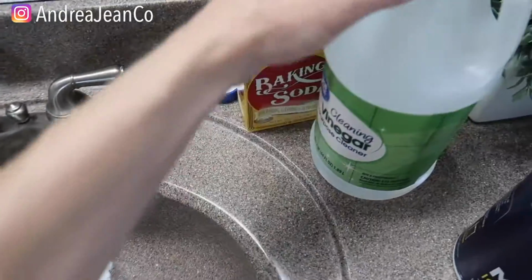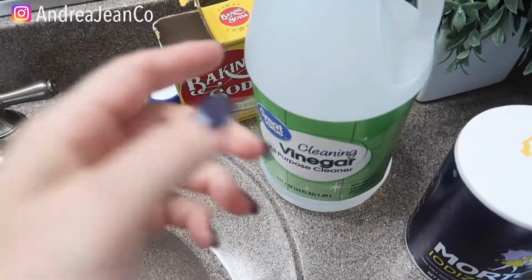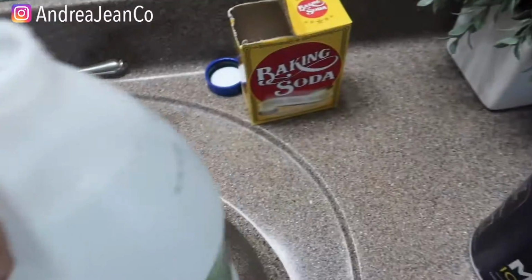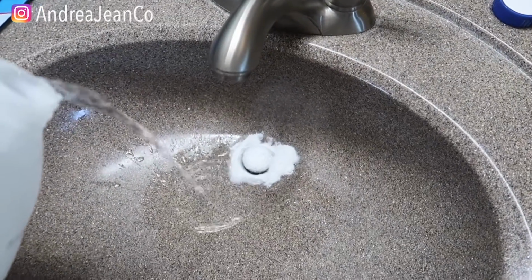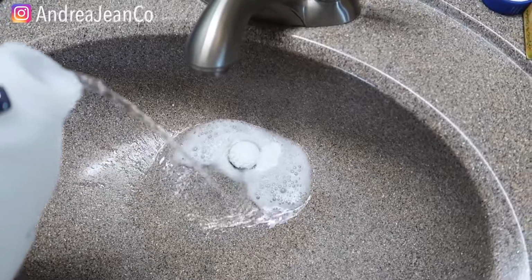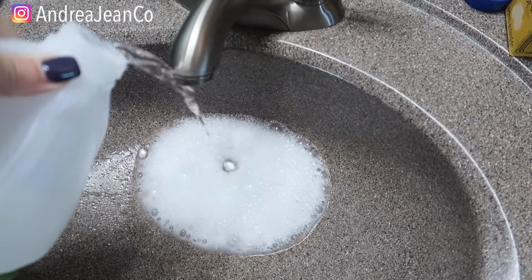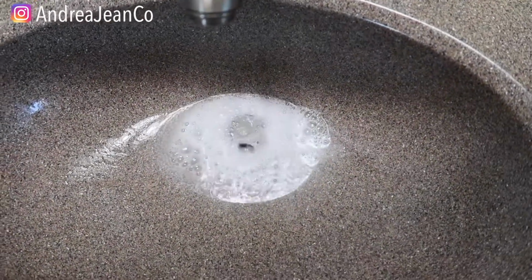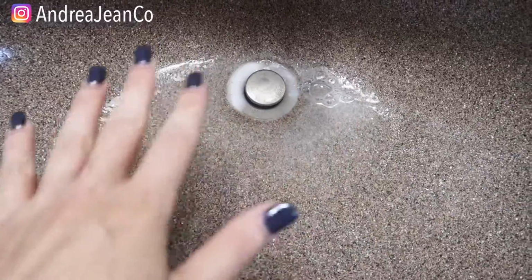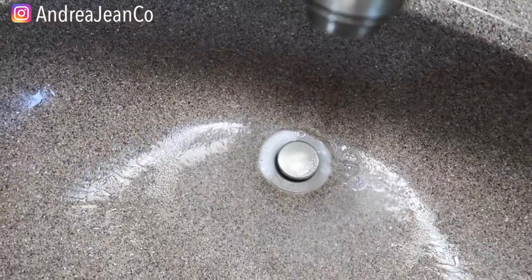and I got cleaning vinegar here. I like cleaning vinegar. I usually buy mine from the Dollar Tree. This one's from Walmart, the Great Value brand, because it is slightly more acidic than regular vinegar, but you can use whatever vinegar you have. I'm going to pour that, see that? Woo-wee. Okay, super satisfying. Or if you're someone that absolutely hates the smell of vinegar, that's why I'm going to show you this salt method as well.